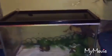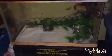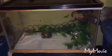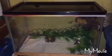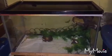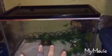And right now this is a temporary tank for them. In the last video that I posted, I turned a fish tank into a vivarium. That is a 20 gallon long that I turned into a vivarium. And that tank is for these guys, my two babies right here.